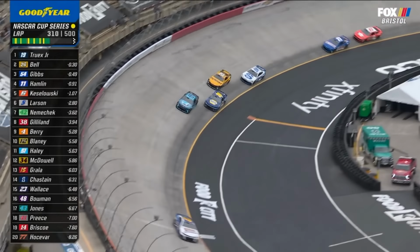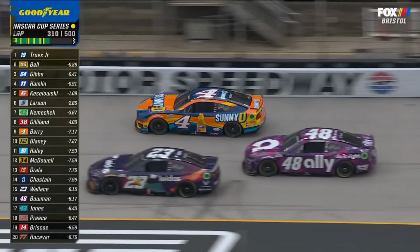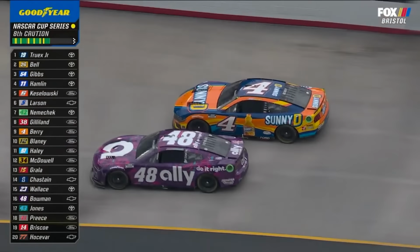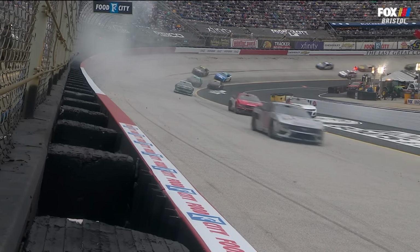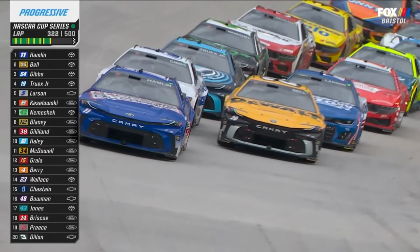Or the right front, whatever your issue is, it's over. There's Josh Berry in the wall. Turn 2 took a complete spin in turn number 2. Beam sideways, came around. How about that 360? Ooh, good driving. Marbles? I didn't even think he hit the wall. Question is when.